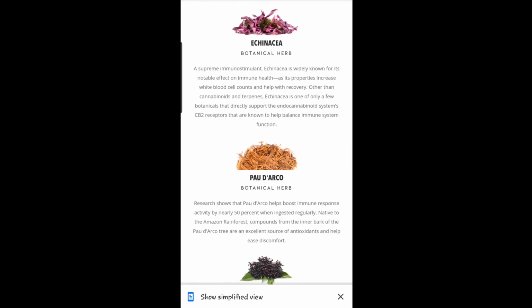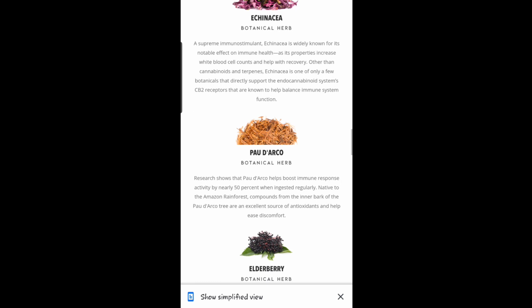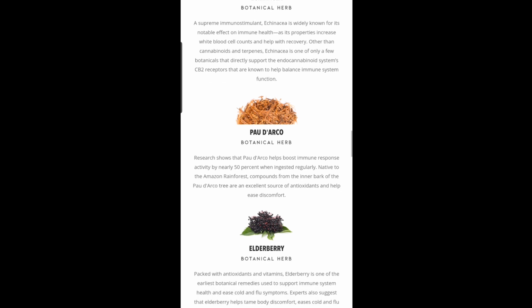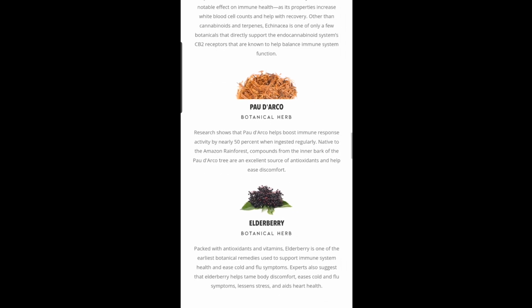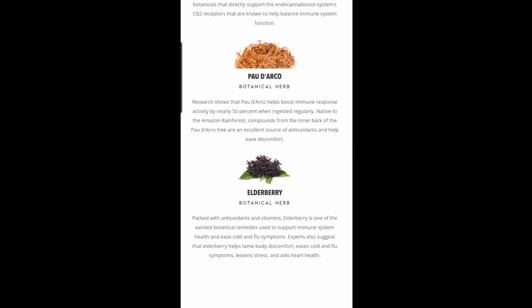So that's pretty awesome. Ooh, we also have echinacea in this product, which, yes, I have a bottle of echinacea, goldenseal, but now this actually replaces that, or substitutes, having to have multiple products in my cabinet. Now I can have one. Let's see, pau d'arco, a botanical herb native to the Amazon rainforest, and it is an antioxidant that eases discomfort. And elderberry as well. I have a bottle of that.